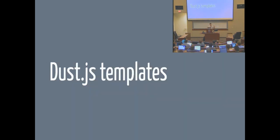I really wish underscore would escape by default. A lot of other templating libraries like Dust do escape by default. It's what PayPal, LinkedIn, and a few other larger companies are contributing to.